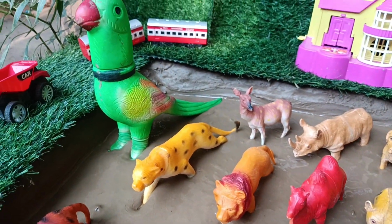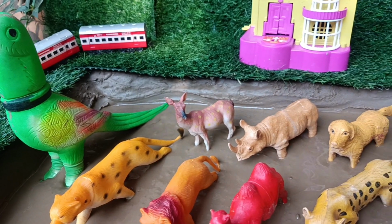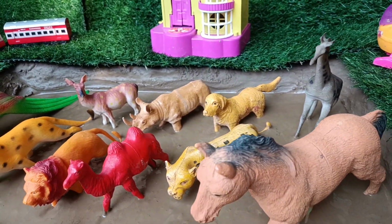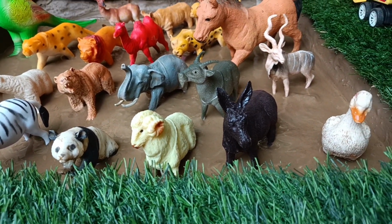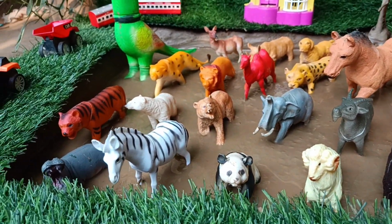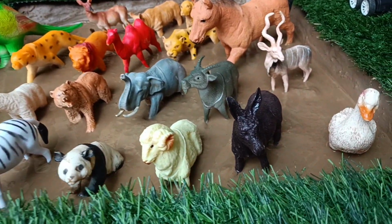Today there are many animals in the mud ground. There is a very big horse and a very big parrot and many small animals. We all know these animals. If you take them out of this mud and clean them and learn something about them, we will have them.